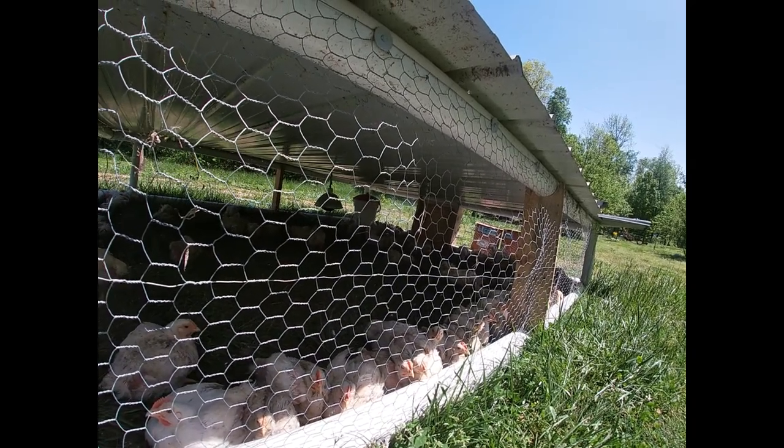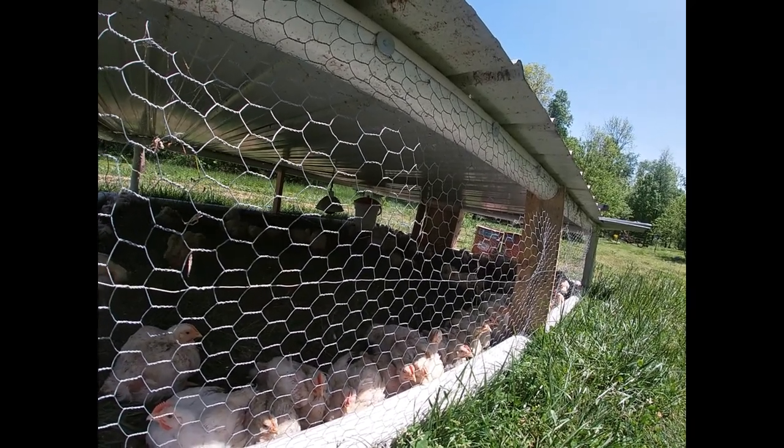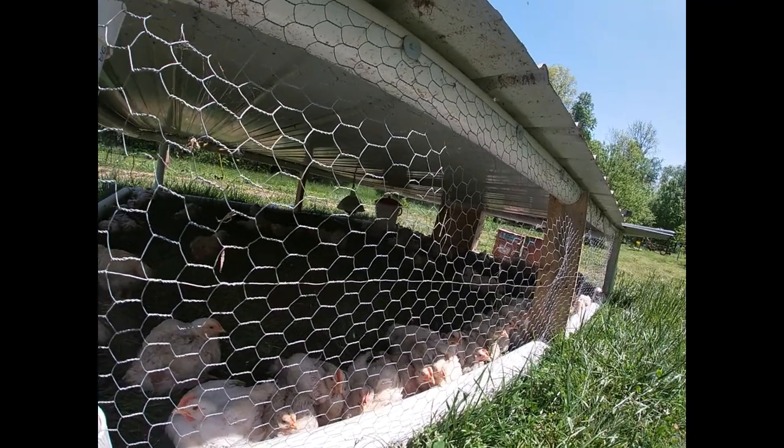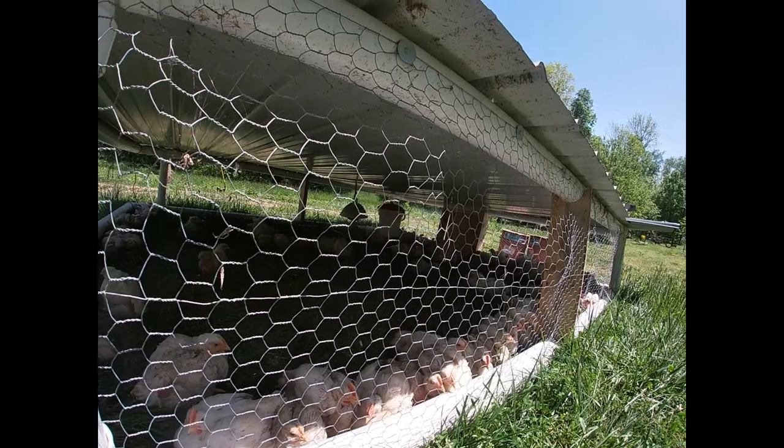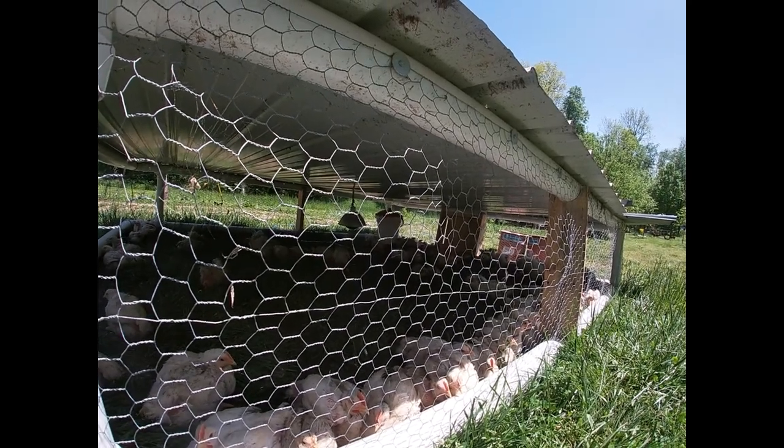It's time probably for us to move them because we've had them on this really tall grass for those few days, so it's about time for us to move them to fresh pasture.